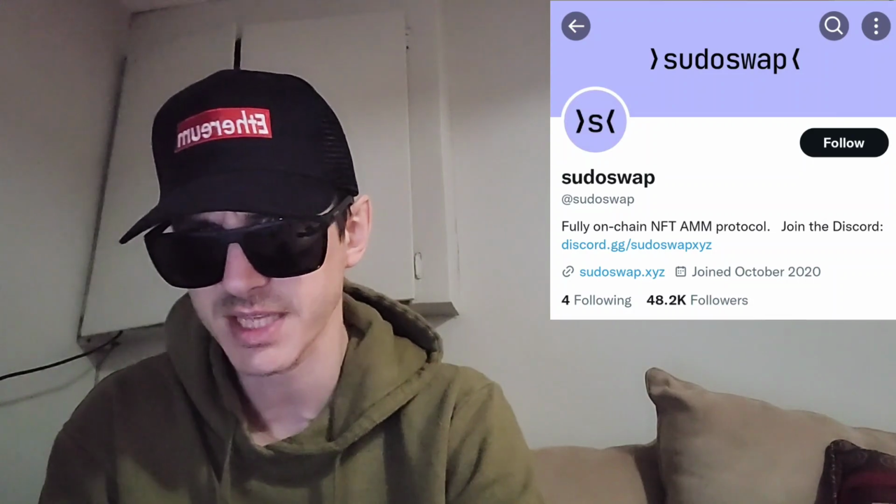So Sudoswap is an AMM protocol for NFTs, which means that users buy from or sell into liquidity pools instead of directly trading between themselves. If you're familiar with Uniswap, it's a similar concept, but for NFTs.